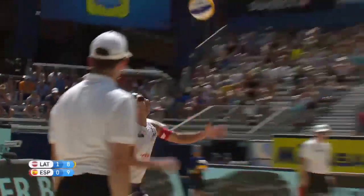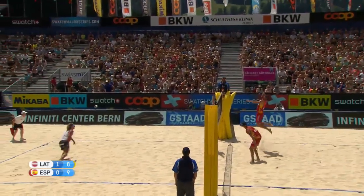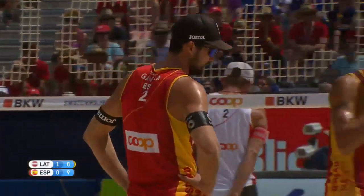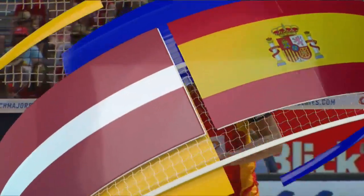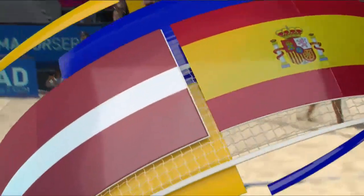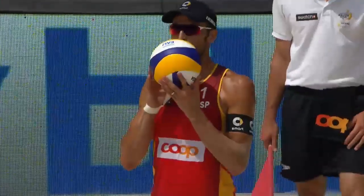Samoilovs with service. Looking to tie the scores here, Latvia. Good cut shot from Gavira, the number 2. The big difference in this second set is that Spain has settled down. Really started to pass the ball well. They look a lot more comfortable.